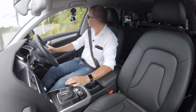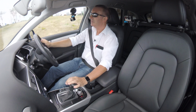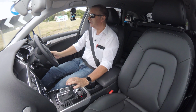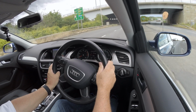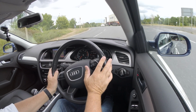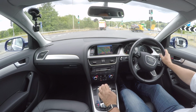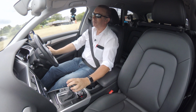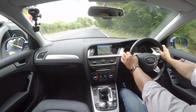Navigation is not active. Lovely steering on the Audi, nice feel to the road. So you'll probably hear my camera equipment sliding around in the back. And it'll be even worse when we get on these country roads, so I must apologise.